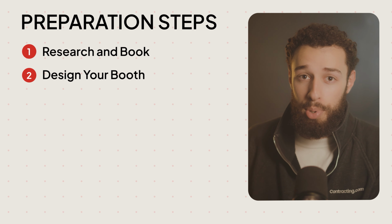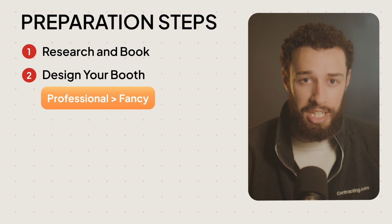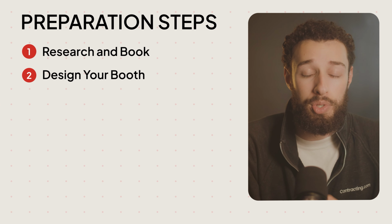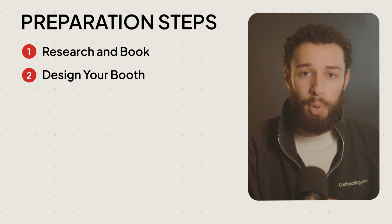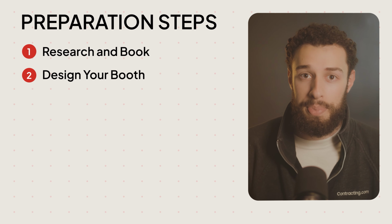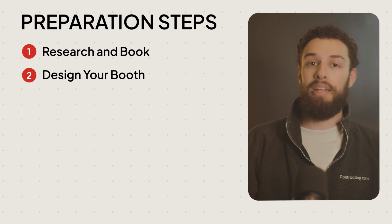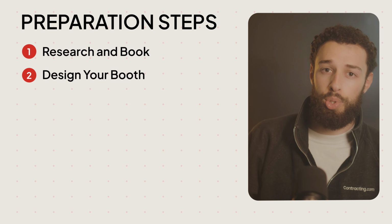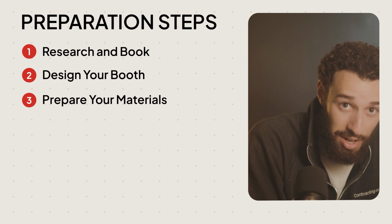Step 2, design your booth. This isn't about fancy, it's about professional. You need a clean banner with your company name and phone number. Before and after photos of your best work. Sample materials, customers that can actually touch. And a few tools as props, step ladder, drill, trade-specific items. You want to wear something professional, black or beige pants, polo, comfortable shoes. Step 3, prepare material, business cards.